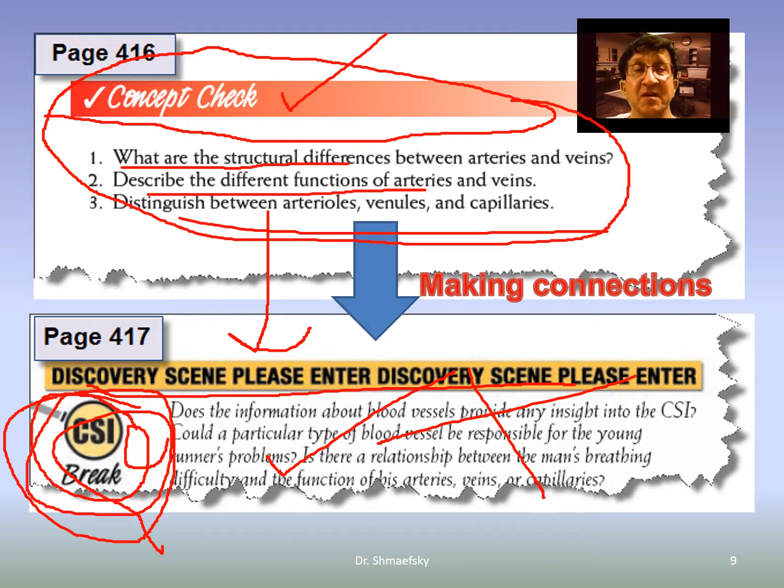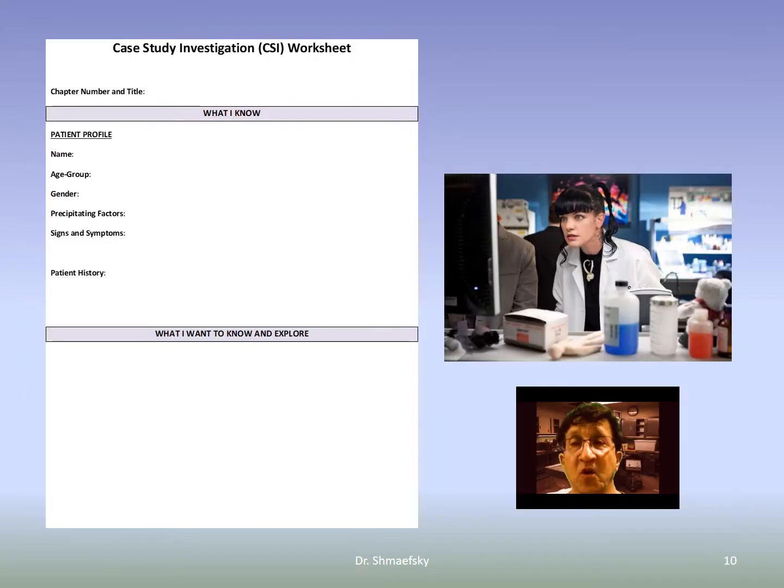That means some of these case studies rely on previous chapter content. So what information have I learned before, not just in this case study, is there, and students can write that there too. That's all open.